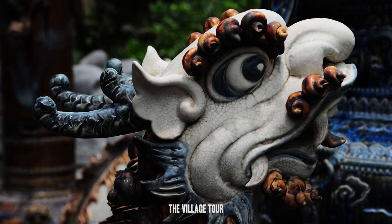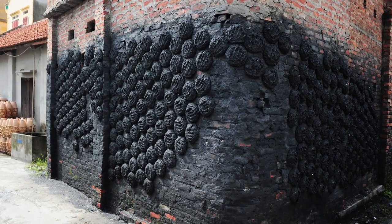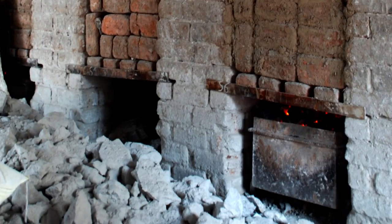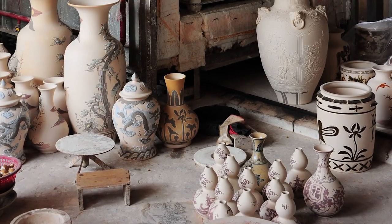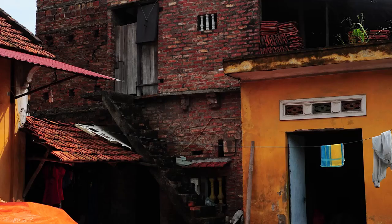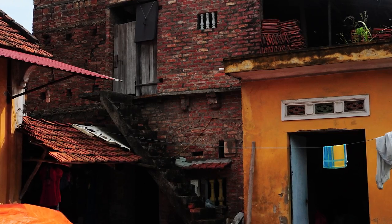The village tour of Ba Trang. This tiny village of potters, just outside of Hanoi, had a huge influence on our decorative designs. Ba Trang is a village of perhaps 20,000 artists, all madly producing an unbelievable plethora of form. Not only was their finished product inspiring, but also the haphazard, organic way in which they have built up their village.